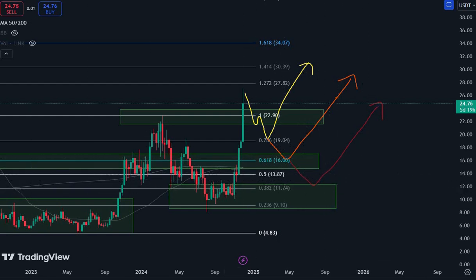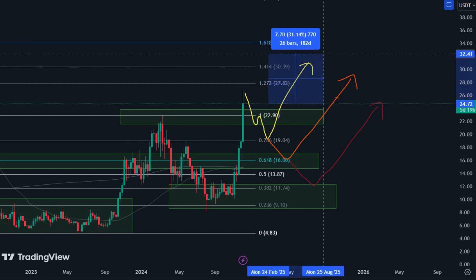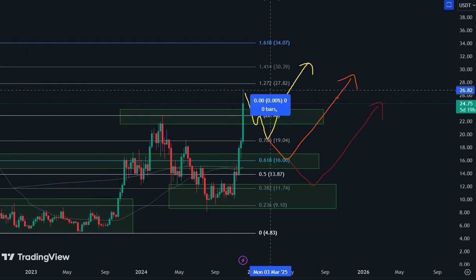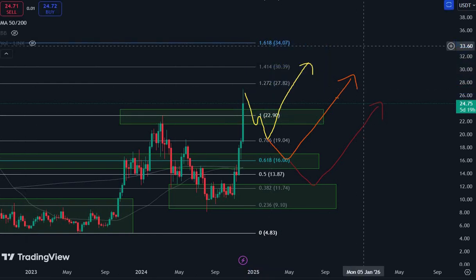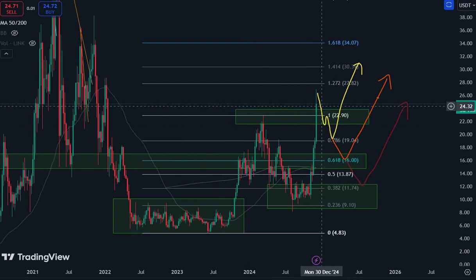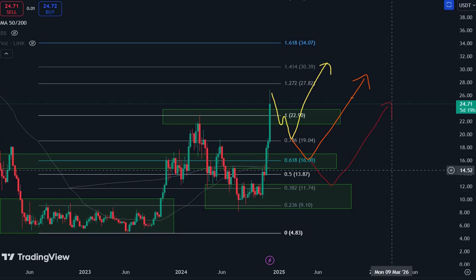So it's a huge difference in comparison to where we are right now. From where we are right now, it would be only 40%. From the top here, it would be only 25%. That's why whales and big players really love corrections. They really love the lower we get, because you can actually get the highest percentage of your return on the way up.